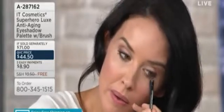Or you just got home from work and you don't know how you're gonna do your makeup tomorrow and you gotta get out the door quickly. And you're like, you know what can I do? Choose one, choose all of them. And you're really gonna see how beautiful they are.